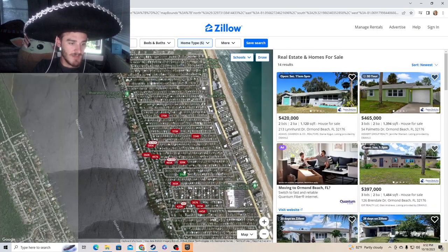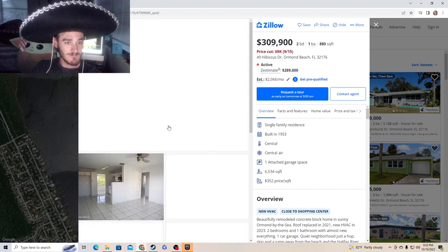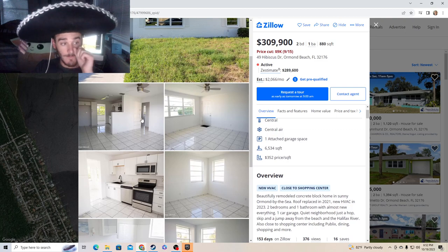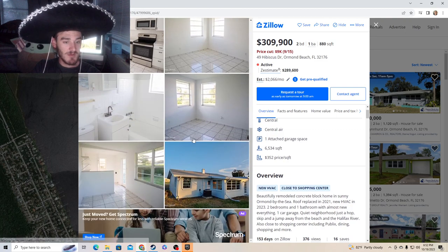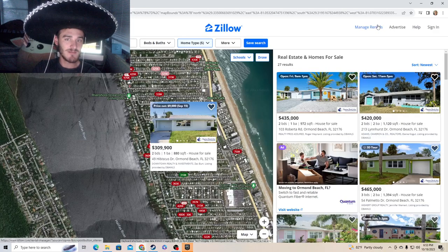Is there anything that's cheaper than $300 here? This is 309. Price cut on the 15th of September. They need to mow the lawn. That's 1953, I can just tell. The 50s were booming, bro. This house is too small to even take more than 10 pictures of.